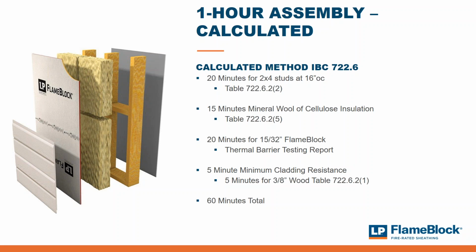FlameBlock has a 20-minute thermal barrier with 15 to 30 seconds flame block, and then you just have to get 5 minutes from your exterior cladding to get a full 60 minutes. And just as a frame of reference, 3/8 wood structural panel made with exterior glue is assigned 5 minutes per Table 722.6.21. And that's a good way to calculate the fire resistance if it had 2x4, since the Intertek listing was tested with 2x6 and requires 2x6 if you're going to reference that assembly.